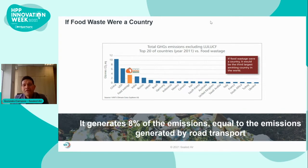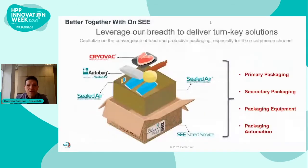So we cannot allow this to keep happening, and that's why we are here to help reduce food waste. And in combination with great technologies such as HPP, I'm sure that we are on the good way to reduce food waste, as we will illustrate in the rest of our presentation.